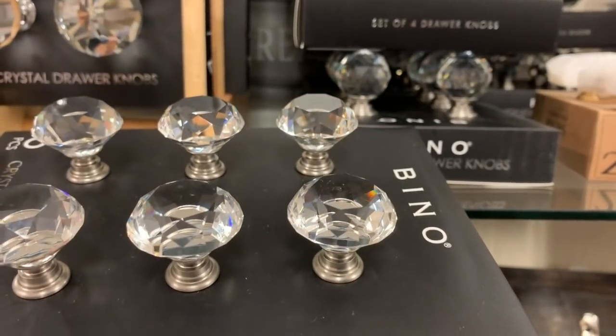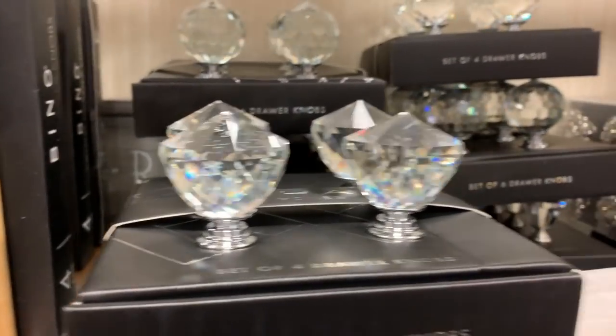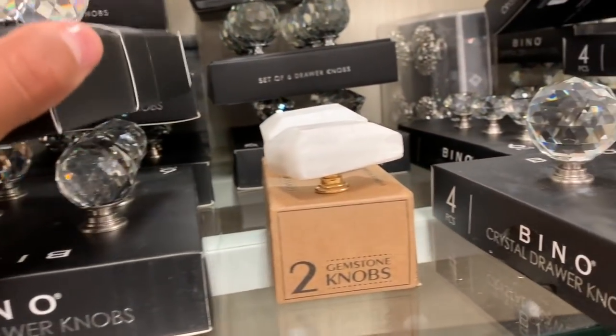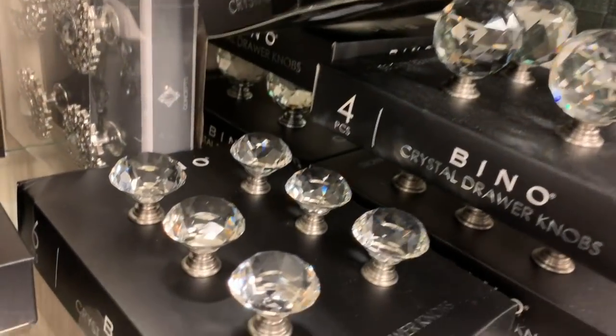So these are the small little knobs, and there are also bigger ones, which I think are really pretty, but last time that I got some, I did get the big ones, and I think I'm leaning more towards the small ones. That one is my favorite.